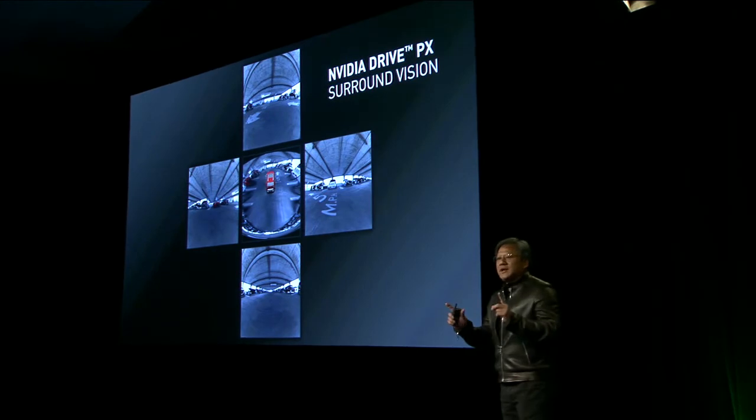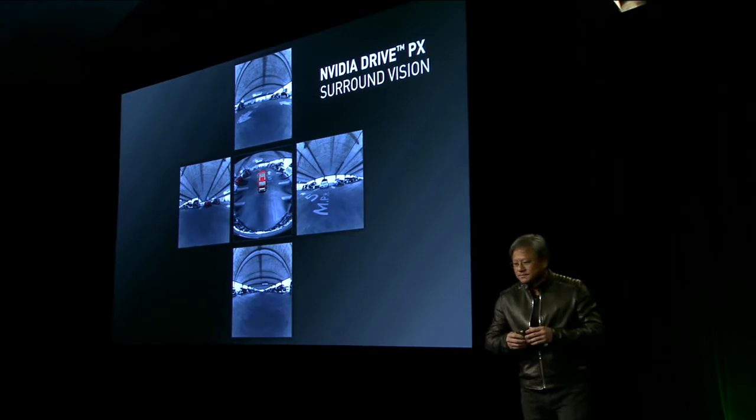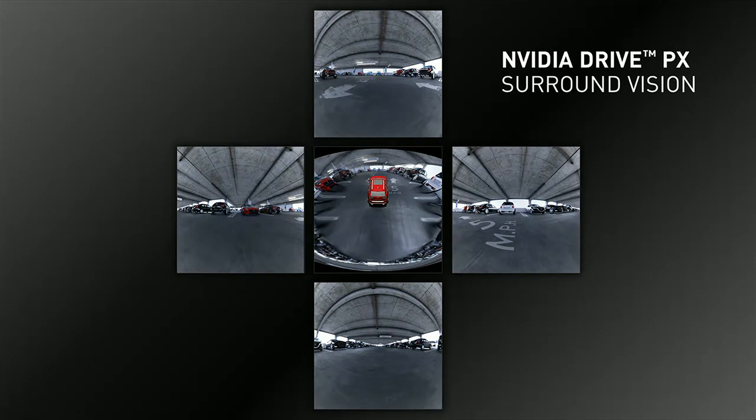It brings it into the Drive PX computing platform powered by TX1. TX1 then figures out the environment around it. And then from there, we can apply deep learning, computer vision, and other computer vision techniques to become better situationally aware. The technology we call surround vision. Surround view is taking multiple cameras and stitching them together. Surround vision is being able to see and understand the environment around the car. To show you what surround vision can do, Jem is going to give us a demonstration of this incredible technology.